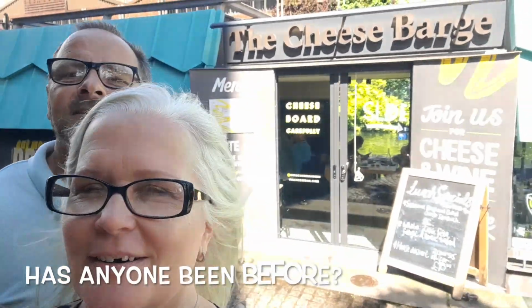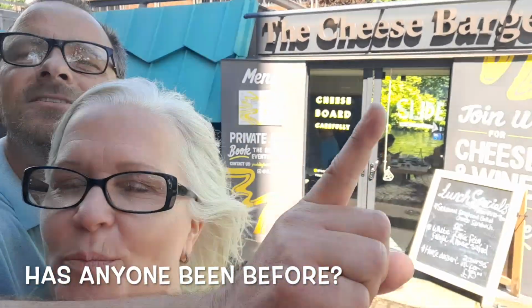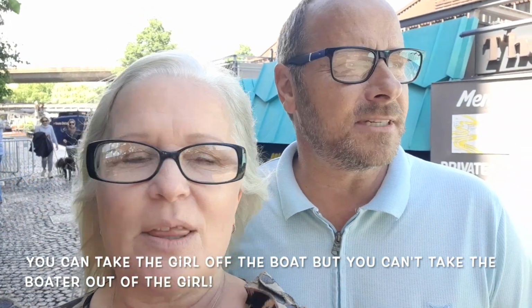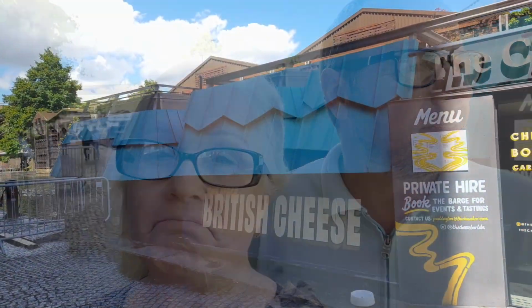So we are on the Paddington Arm. Not on a boat, but we're just about to have lunch on a boat. You just can't take the boat out. You can take the girl out somewhere, but you can't take the boat out of the girl. So we're going on to the cheese barge to have a cheesy lunch. I'm very excited. We haven't been to this part of London before, and obviously we're coming down this way, so it's quite nice to just kind of check it out.